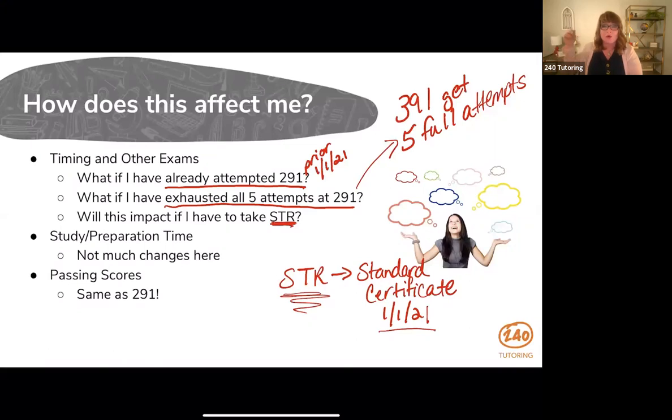Okay. So if you're not graduating till May or sometime after January, or you're an intern and not completing your program, your intern year till May, you're going to have to take STR, whether you take 291 or 391. So they do not directly impact which one you have to take. Okay.